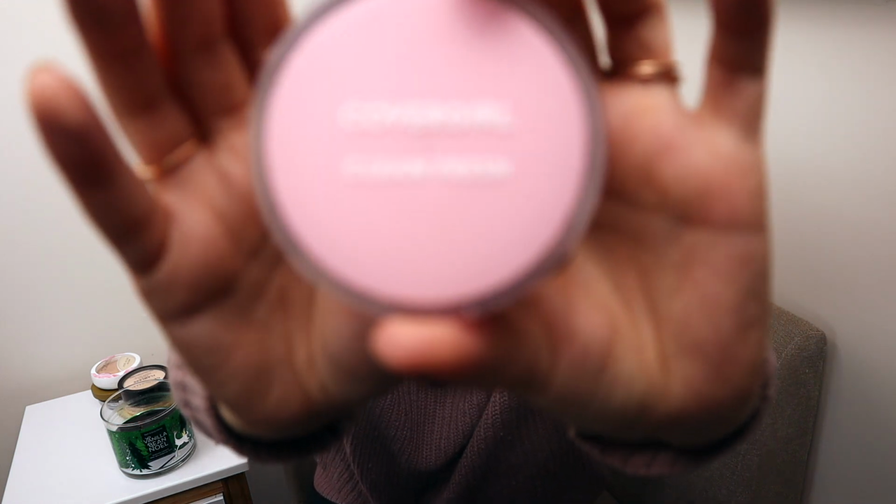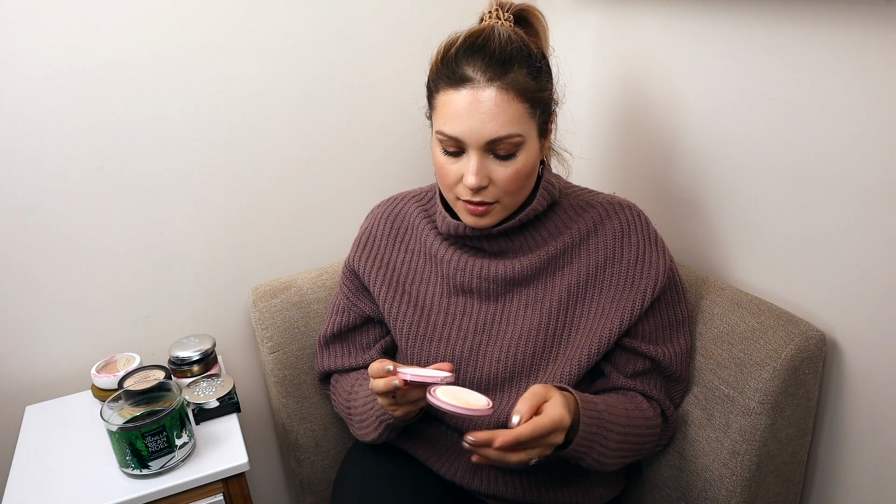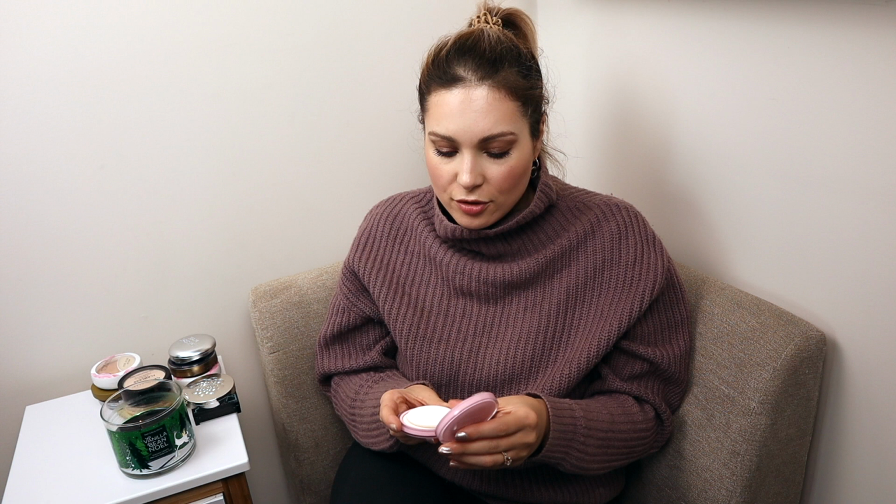The first one is something that I bought because I was short on a powder. I was somewhere where I didn't have a powder with me and I really needed one. And I purchased this guy because it's just so cute. It's really pretty. I purchased it because of the packaging, and the packaging is fantastic, as you can see. This is Covergirl Clean Fresh Pressed Powder. So this is new. I used it a couple of times and it's doable for me. I can use it. I love the packaging. I think they just knocked it out of the park with the packaging. The packaging is cute as a button.